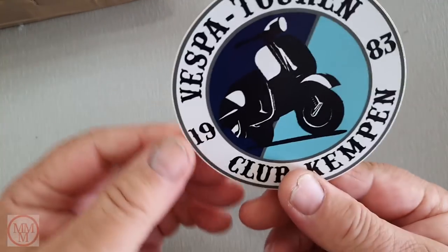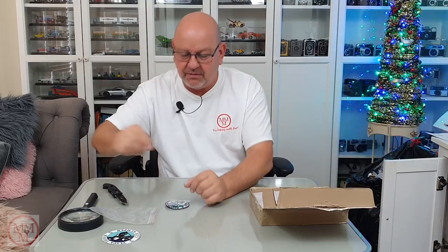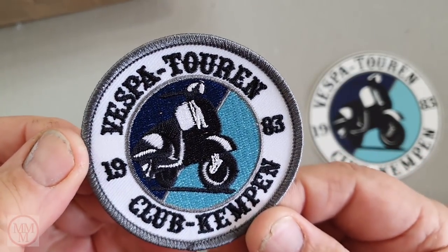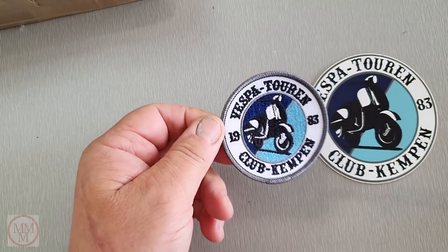Might put that on my motorbike helmet, actually. 1983. No, actually, don't do that. Don't put stickers on your motorbike helmet. Because when you fall off, you hit the ground, and it might make your head stick to the road momentarily. It's true. And snap your neck. That's true. Because the gum might affect the surface of the helmet. So don't put stickers on your helmet.